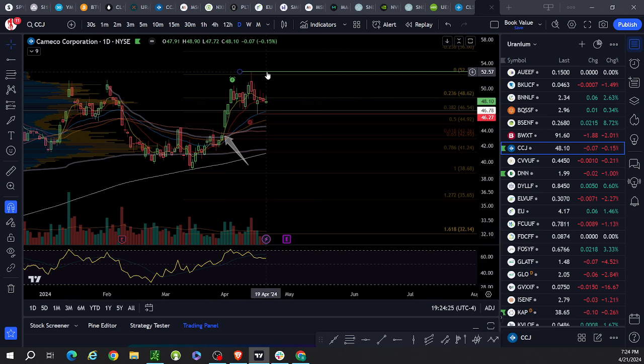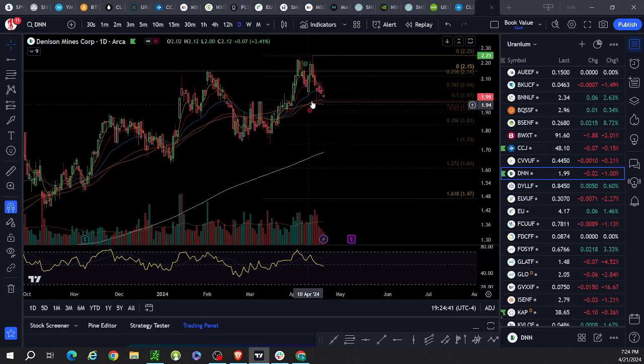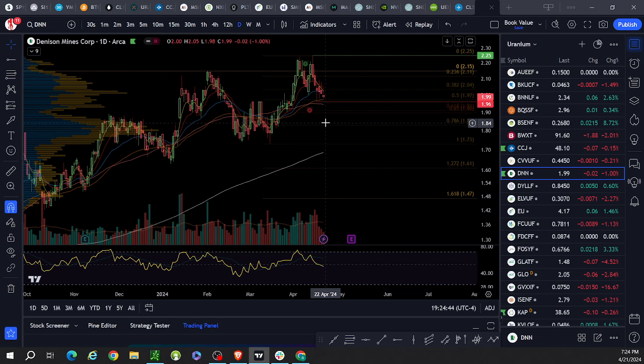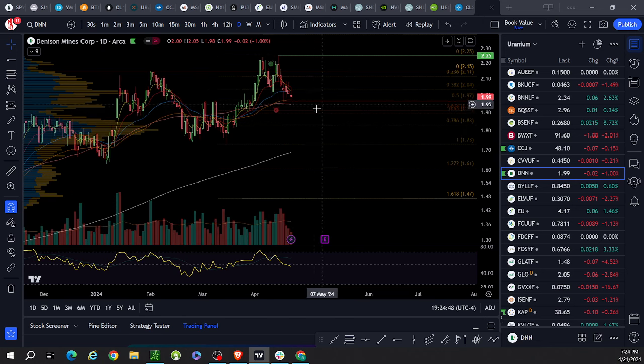It lost its daily uptrend. It has not confirmed its daily downtrend yet. Wait and see. Upper wicks, pops and fades every day. Not the best look. Denison, I've got a feeling that my attempt is going to be stopped out. We'll see. The space needs some recovery. Maybe I'll add into this weakness and use this level down here as my stop area. We'll see. I've got to see how Monday plays.